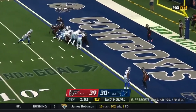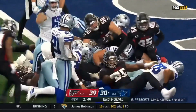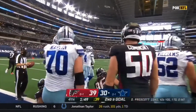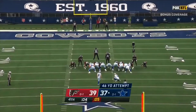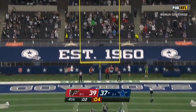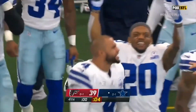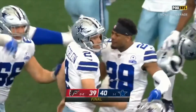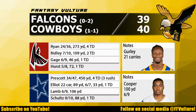It's now 30-39. And for the third time in this game, Dak Prescott calls his own number and gets into the end zone. Zeke, not vultured, not once, not twice, but 3 times by his quarterback. And in the fourth, Greg the Leg, a 46-yard field goal to win it as time expires. The Cowboys come all the way back to beat the Atlanta Falcons 40-39. What a game this was.